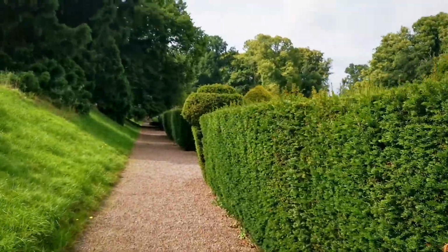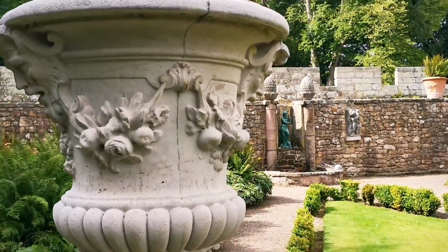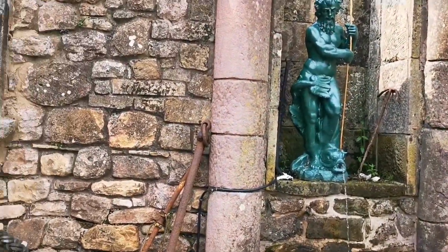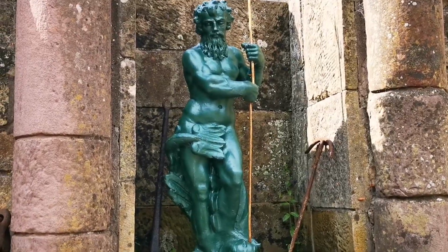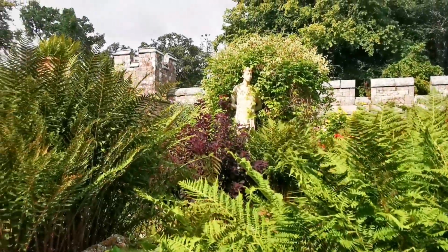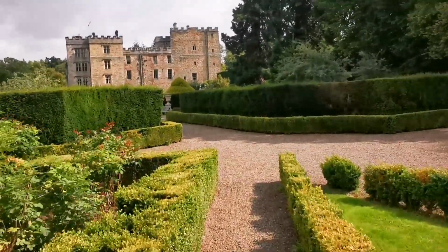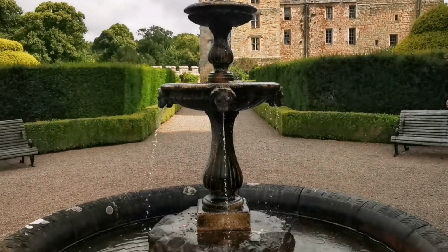Just have a walk around. Right at the back of the gardens now, it looks like it's like Neptune. Little water spout here. Pretty little statues. That is not a ghost. It's a pleasant little walk. There's not many people around, so pretty peaceful. And then in the middle we've got a nice big water fountain, which looks quite nice.